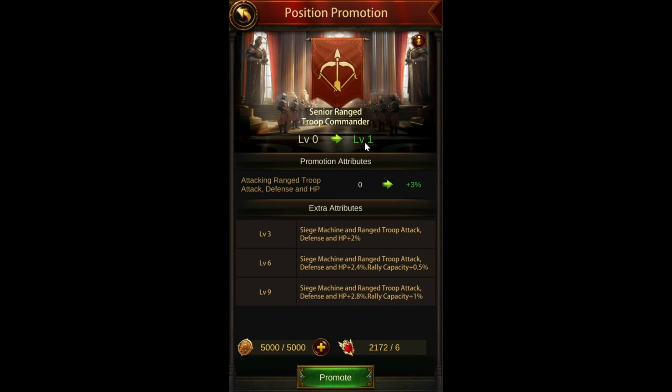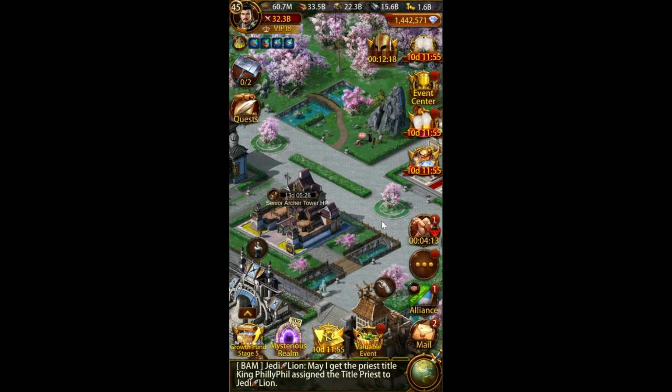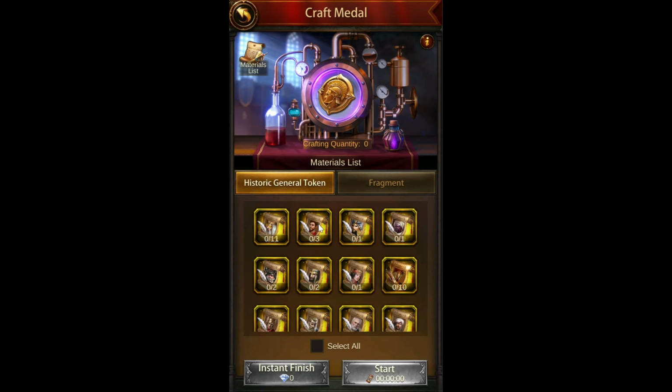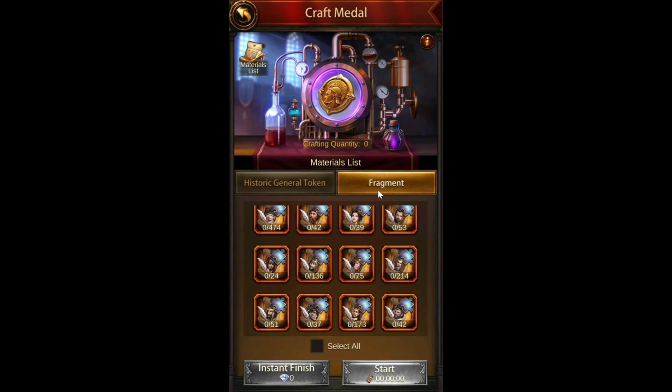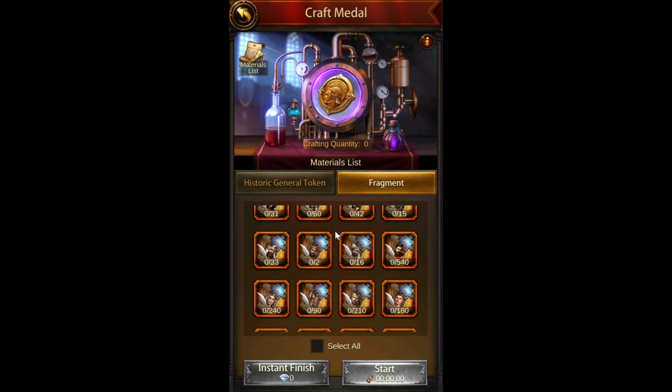But basically, if I want to go to level 1, I will get an extra 3% attacking range troop attack, defense, and HP. And basically, you use these little coin things and Blood of Aries. One good thing to note is that the Blood of Aries does count for the Trial of Knights. It's not specific to ascending generals. So how do you actually get those coins? For that, you need to go to your research factory and see this craft metal chunk here. Then you can select either general tokens or fragments that you have in your inventory.